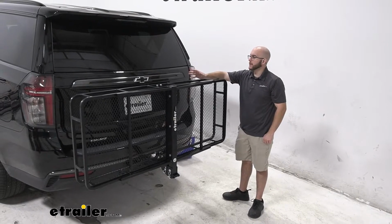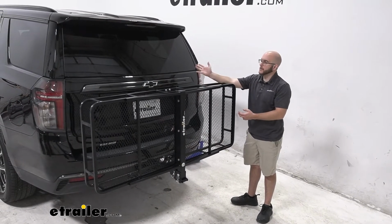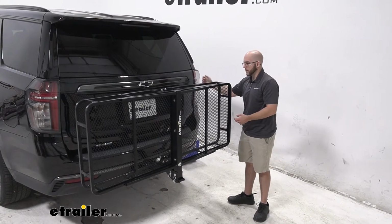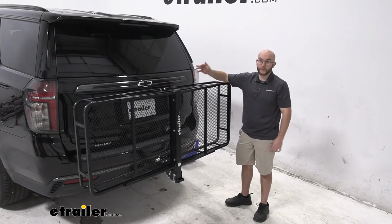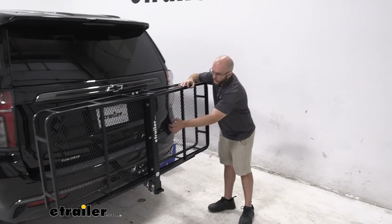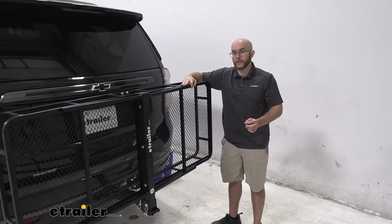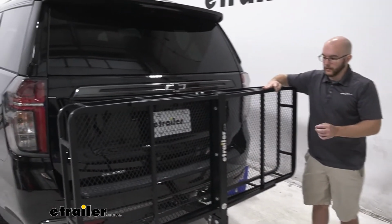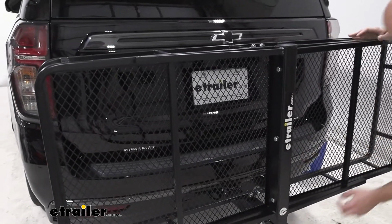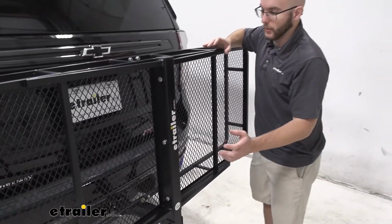Now when it comes to living with this cargo carrier in this position, as you can see, you have more than enough room to see out of the back of your windshield. Your lights aren't covered. Really, the only thing you're going to have to worry about is your license plate and your backup camera. Since there is a gridded system, you may be able to see a little bit out of your backup camera, but I wouldn't really lean on that much. If you really care about seeing what's coming from behind, you may want to put this back down in the normal position.